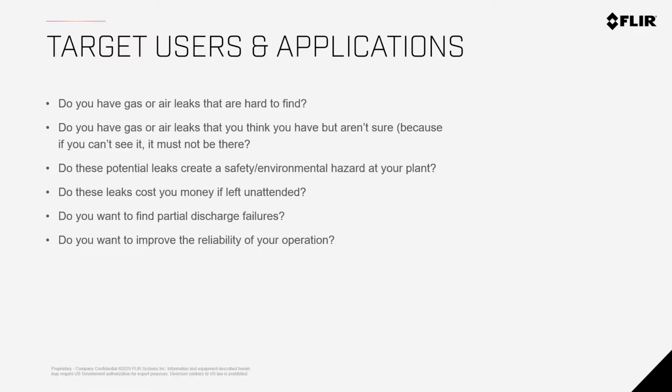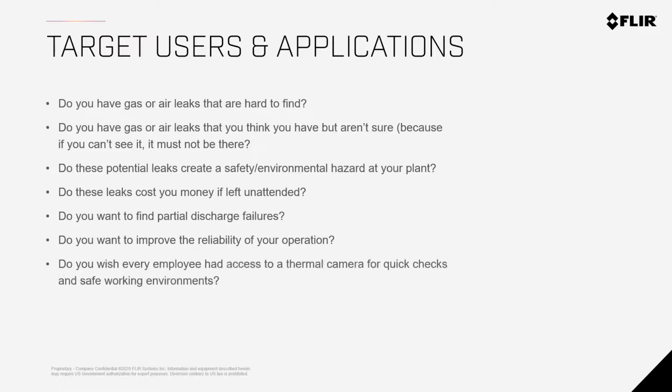Do you want to improve the reliability of your operation by increasing your efficiency, right? You're going to have more reliable machines and motors and systems. That's all going to improve the reliability of your operation.